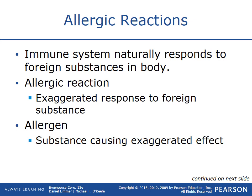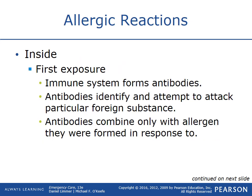This is a normal body response to infection. An allergic reaction then is a hypersensitive or exaggerated response to a foreign substance, and it's produced by an allergen, which is a substance that the body has already recognized that has caused that exaggerated effect. Just about everybody will not have an allergic reaction on the first introduction to any foreign substance. On the first exposure, the immune system forms antibodies. Antibodies identify and attempt to attack that particular foreign substance, and it's only after the antibodies combine with the allergen that they form that response. So the first time, it won't happen.